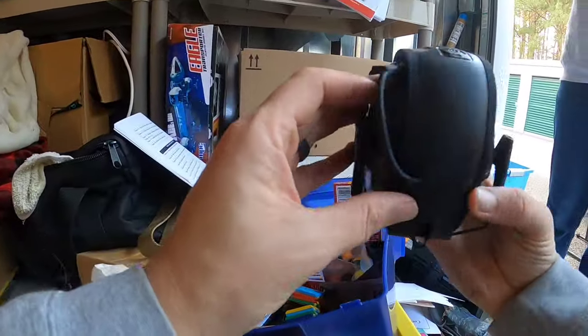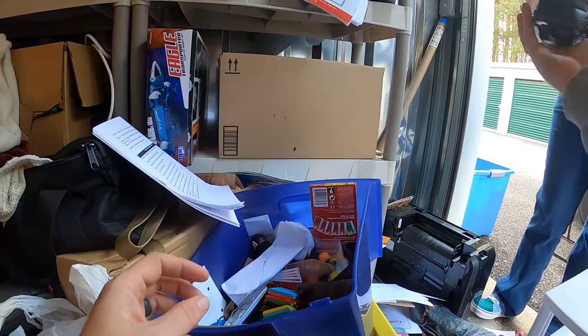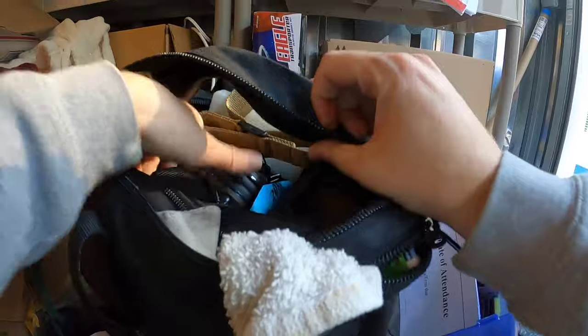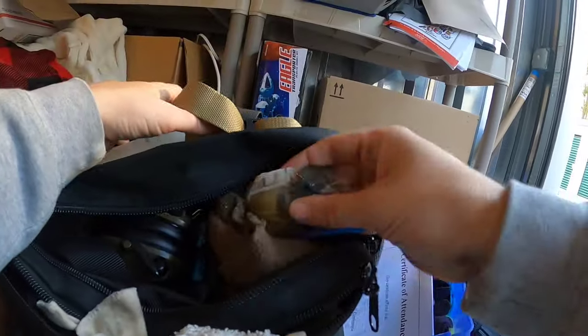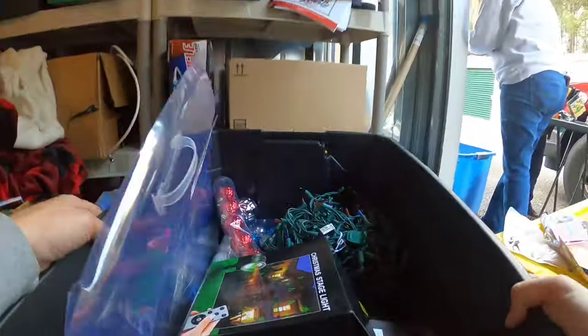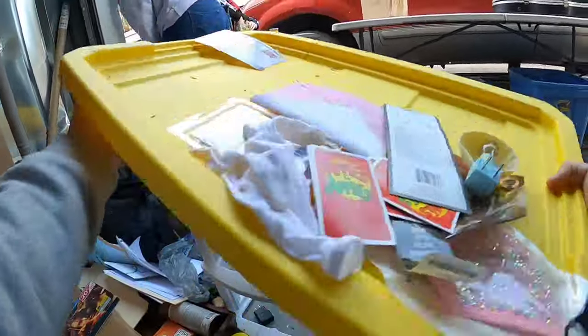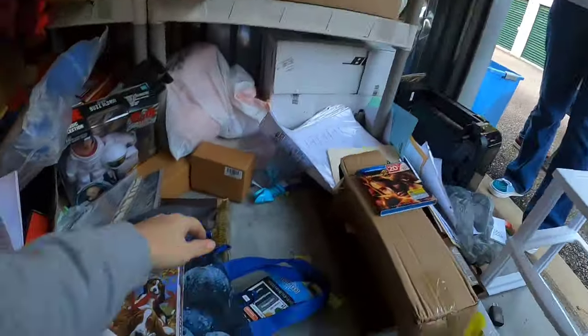Like, we got military grade. What are those? They're made by Honeywell, so they're probably good. Yeah. There's another one. There's another set. Yeah. We probably don't want that. That's gross. All right. This is a good tote. I'm gonna throw trash in it right now. It's just Christmas lights we keep.